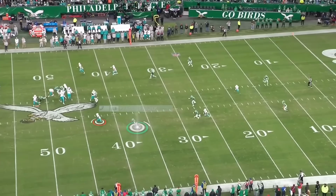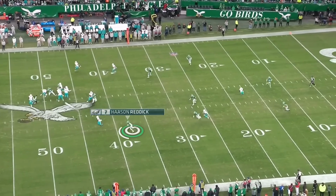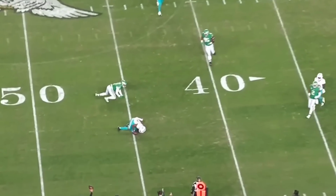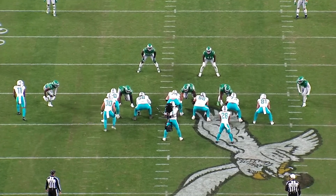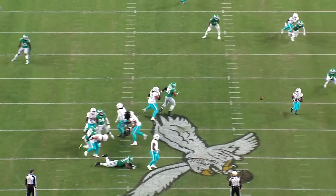flat. You've got Ahmed one-on-one with a defensive end, Hassan Reddick, in space, and Reddick does a great job. He takes a great angle and makes a tackle on an island and gets the ball carrier to the ground. That was a great example of a tackle one-on-one, but the Eagles did a great job of rallying to the football, containing, not being too aggressive.